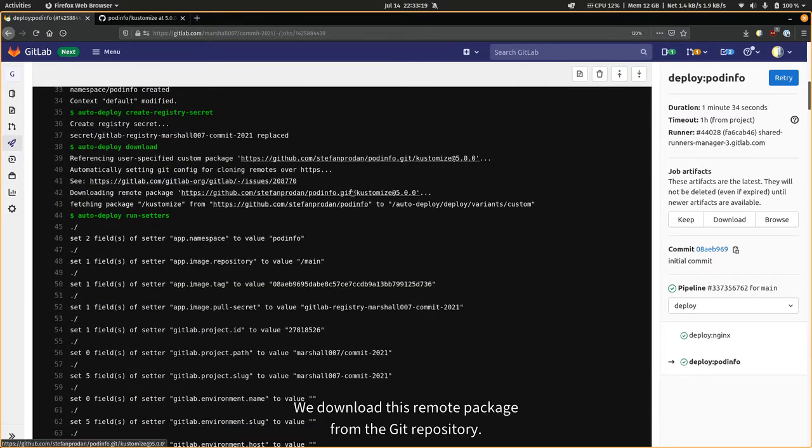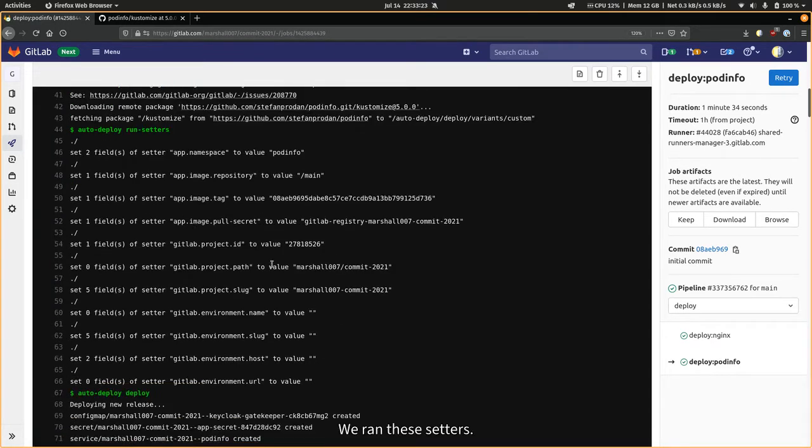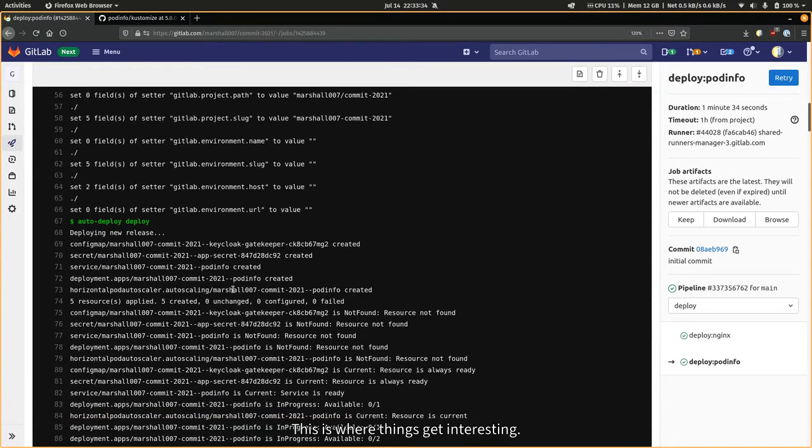We downloaded this remote package from the Git repository. We ran these setters. Like I said, setters are very powerful. You'll have to look into that on your own. It's out of scope for this demo. Finally, deploy. This is where things get interesting.